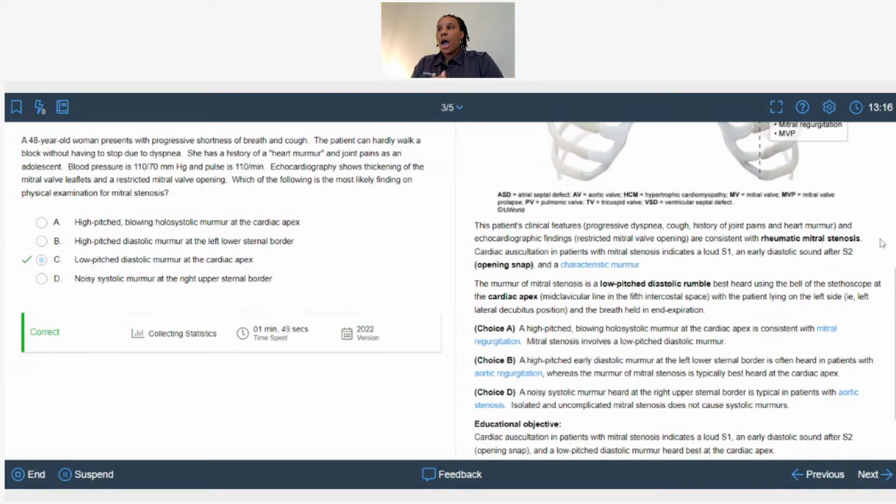B, a high-pitched diastolic murmur at the left lower sternal border. That's going to be heard in patients with aortic regurgitation. Where that differs is that the mitral stenosis is going to be heard at the cardiac apex. Aortic regurgitation is going to be heard at the left lower sternal border. Let's take a listen to aortic regurgitation.